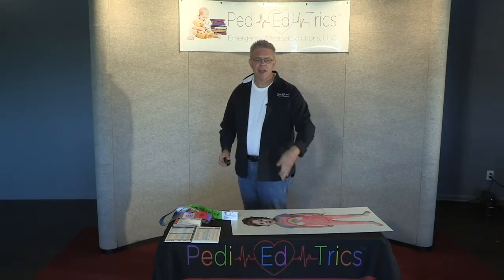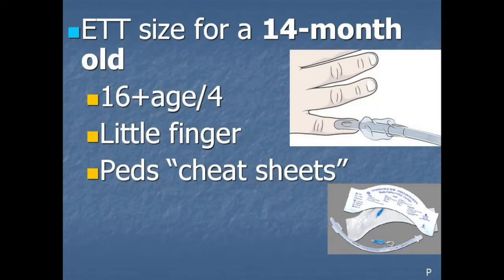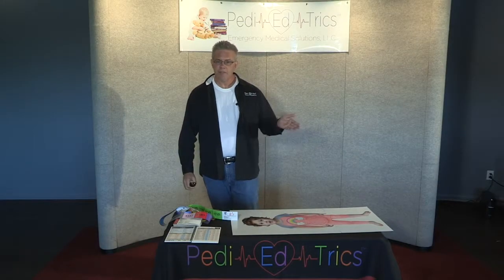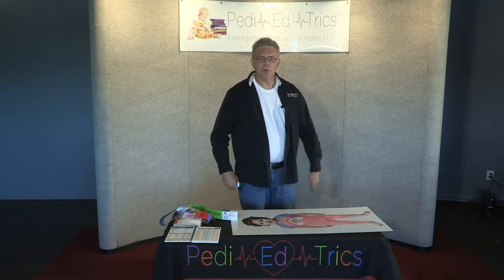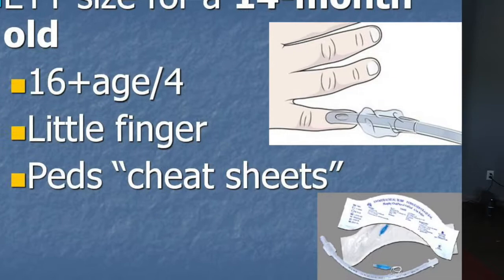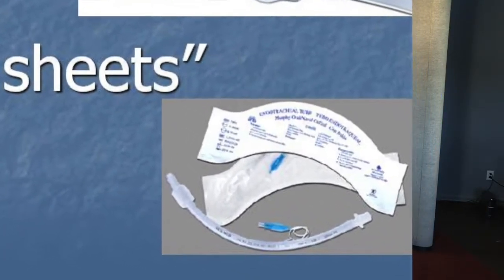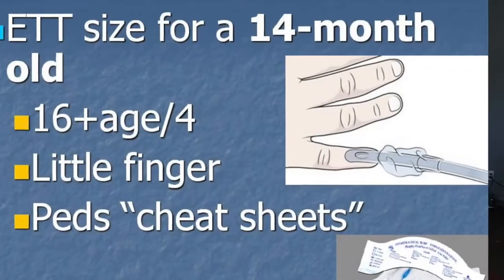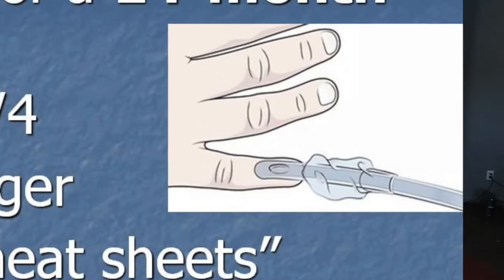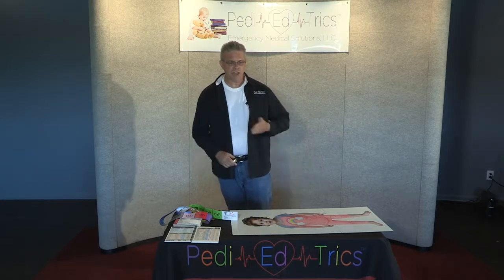Now, a couple ways you can figure that out. Number one, there's the fancy formula, which works really well if it's blown up 6 feet high in a conference room, but not so much when you're stressed and trying to do mental math. Number two, there's a little finger roll. You remember that one? And the little finger roll says endotubes unopened, still in the package. The bottom or the back of the package is clear. And if you put the tube next to the child's, not your little finger, that's more or less the size it's gonna fit.